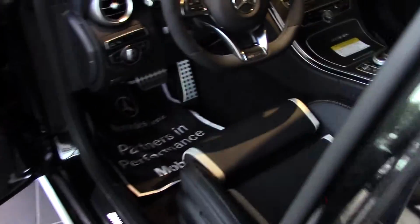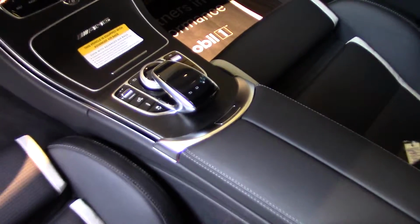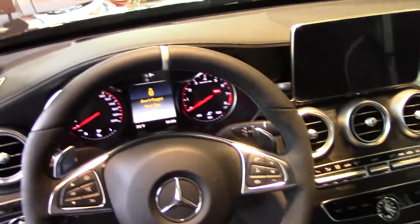Inside of the vehicle, you have, of course, the AMG Sport seats, all the luxury features you get in any Mercedes. The special thing about this car is you can set the different drive modes for the AMG. There's comfort settings, individual, sport, and sport plus. Those all you can set to whatever preference you're feeling like for that day.